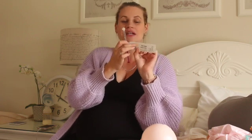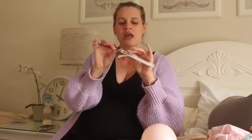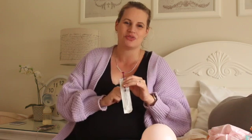Just take your little cap, pop it back on the end of the syringe, and if you've carefully saved the packet that it came in, you can use that very easily just to write the date on, or you can stick a label on your syringe, slide it back into the packet and pop them into a plastic Ziploc or freezer bag and just lay them down in your freezer.